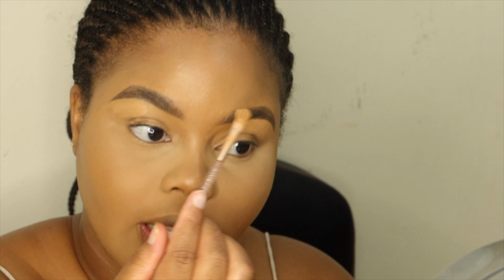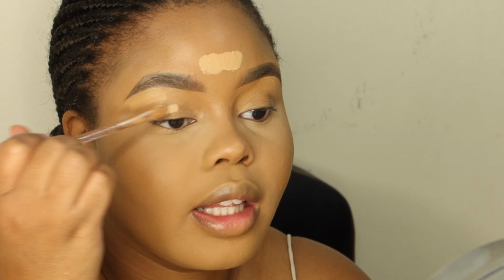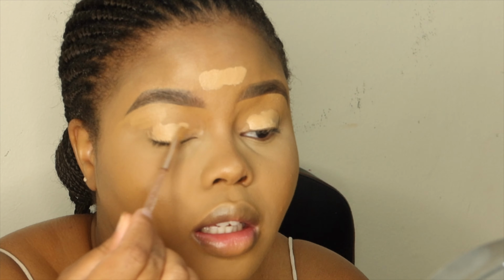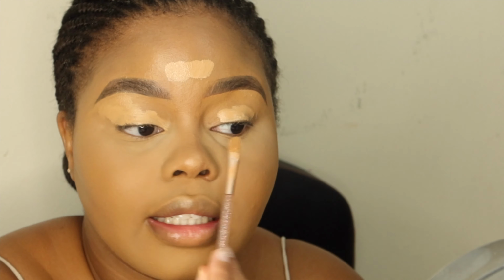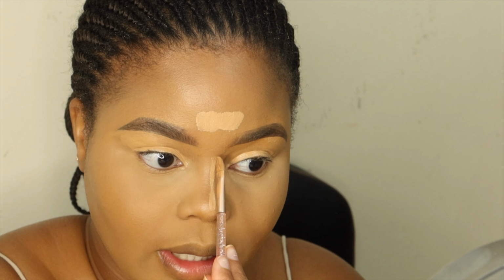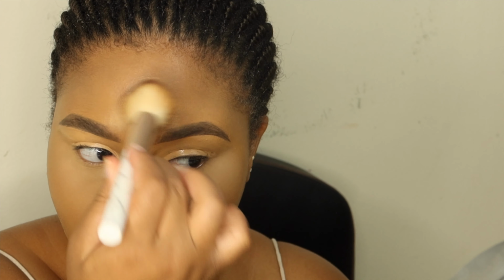So I have some remaining concealer on the back of my hand, and I'm just gonna apply that on my forehead. That's very light. And I'm gonna apply it on my eyelid, just preparing for everything that's gonna happen there. And I'm gonna apply it to the bridge of my nose. I'm gonna blend that all out quickly.